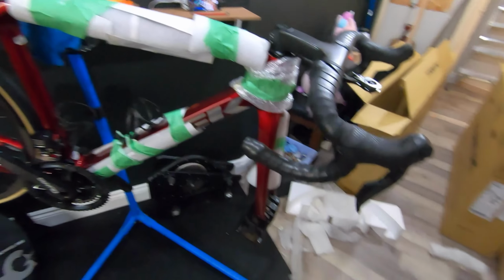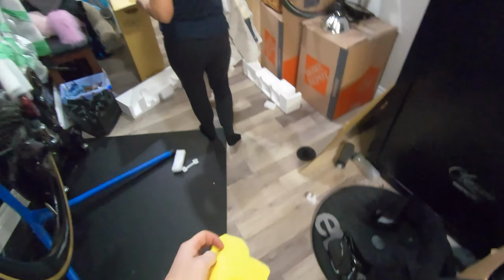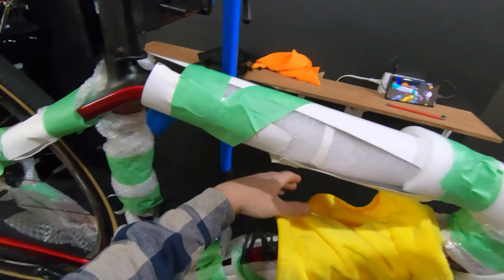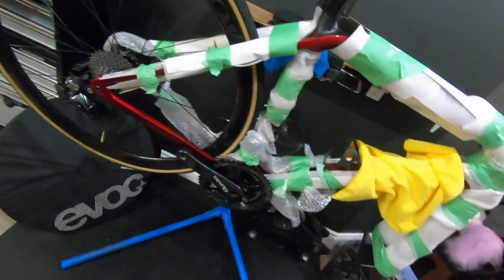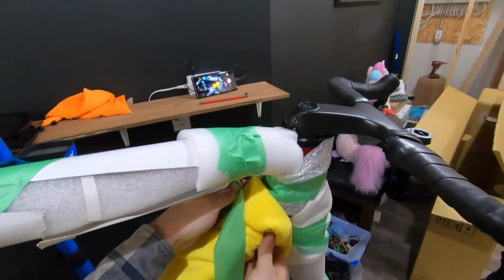Okay, let's keep wrapping. Got these Kirkland towels. My wife got these for me. So I'm running out of bubble wrap, and I'm just gonna use these to wrap the bike with the masking tape. And then what's amazing too is I can use these after to clean the bike, like later in the trip. So we're just gonna put that there.